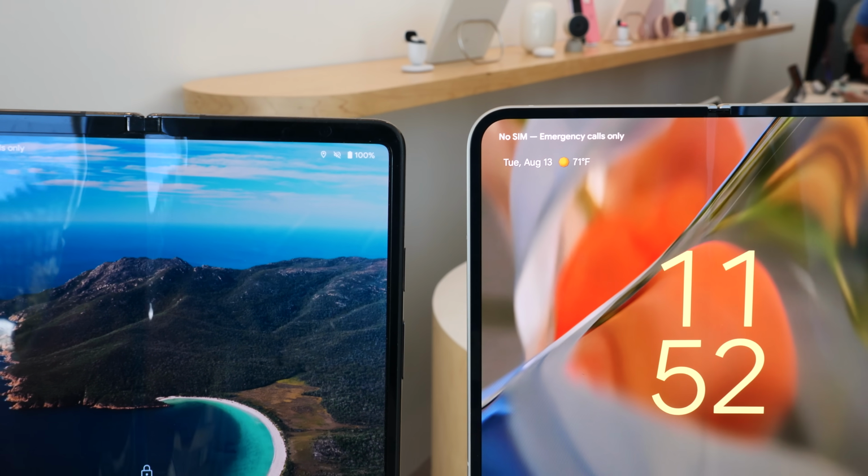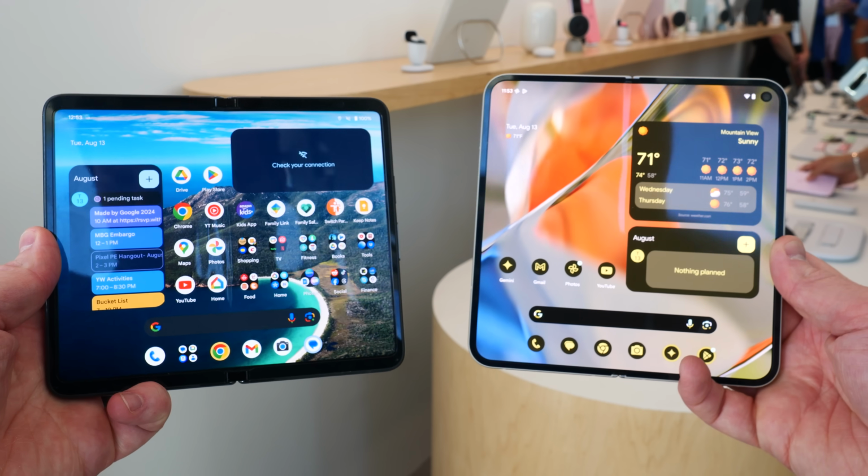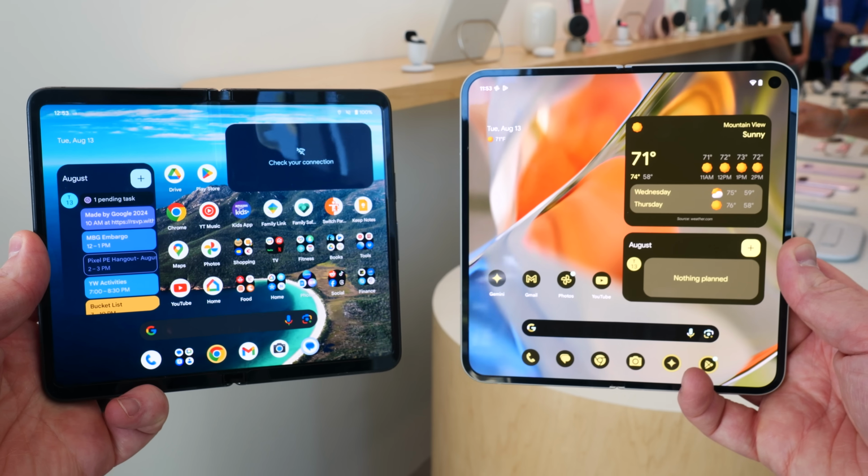Once the phone is open, we can see that the bezels have been significantly reduced and now have a beautiful looking large display that can be used to get things done.